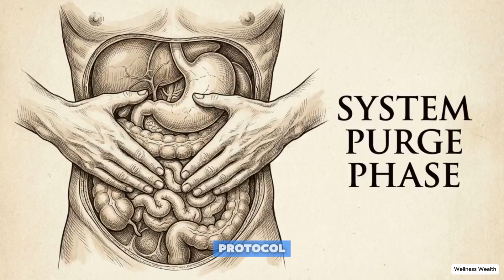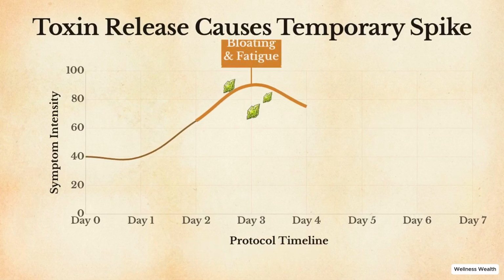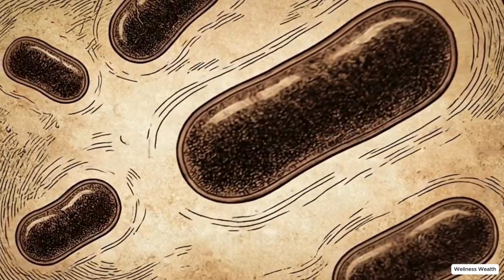If you start this protocol, you need to prepare for a Herxheimer reaction. A Herxheimer reaction, or die-off symptom, is a temporary physical response where you feel noticeably worse, experiencing more bloating and fatigue, as your body attempts to process suddenly released toxins. This happens because the protocol works.